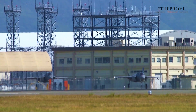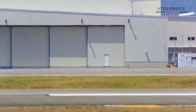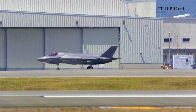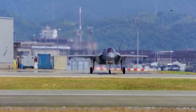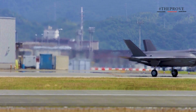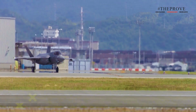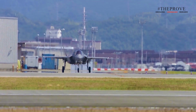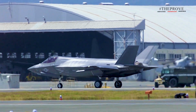Autonomous and AI-driven capabilities. Artificial intelligence, or AI, and autonomy are playing an increasingly important role in modern military technology. The F-35's future upgrades will include further advancements in AI-driven systems that can assist pilots in decision-making and mission execution. AI will be used for tasks such as threat identification, evasive maneuvers, and the automatic analysis of complex battlefields, allowing pilots to focus more on strategic decisions.